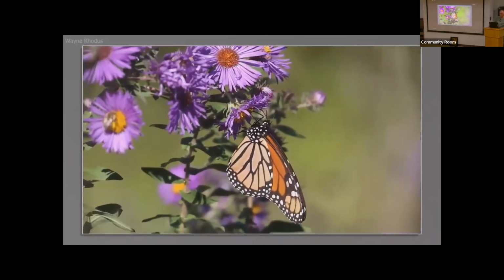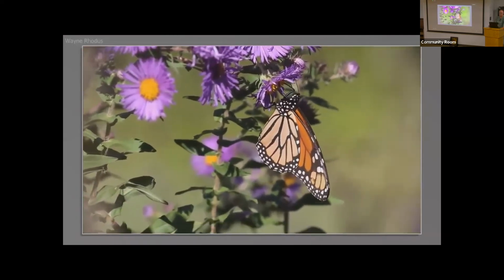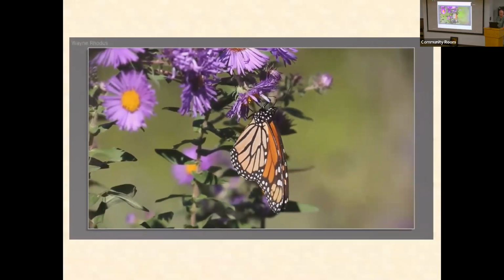Here's a monarch getting a little bit of nectar from those asters, the little purple flowers that you might see around. If you look close right now, they're all blooming around this area. You can see it just holding on and getting nectar out of that flower.